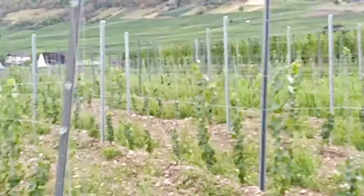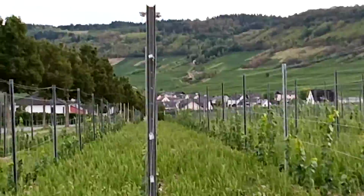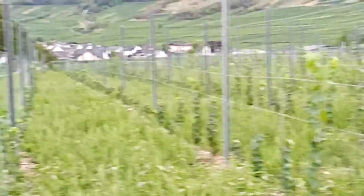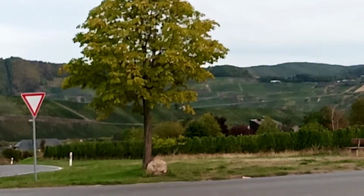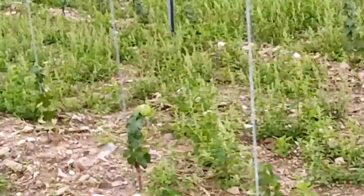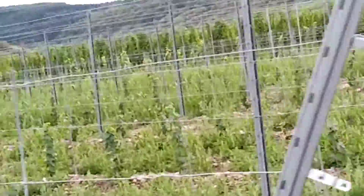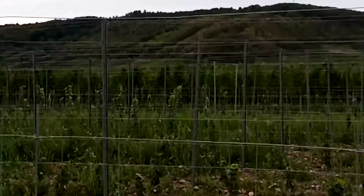So all over this area is grape plantation. They are producing white wine and red wine. You can see in the mountain, it's all grape vineyard. And these small plants or small trees are also grapes. Look over there.